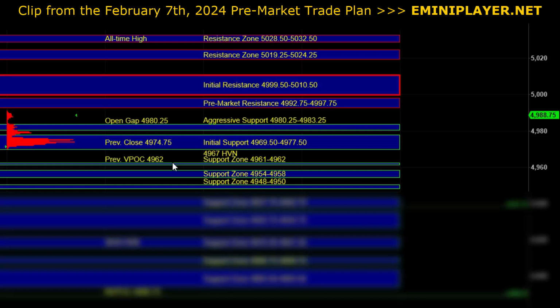So even though the 4999 to 5010 is a stronger area of resistance, if NASDAQ is breaking out to a fresh all-time high, then there would certainly be the potential for the S&P to break out above initial resistance, and a break and hold above that area would serve as a bullish confirmation, which can then lead to a move higher into 5,019.25 to 24.25, as well as 5,028 to 32, and then above that there is no hard resistance because ES would also then be making fresh all-time highs.